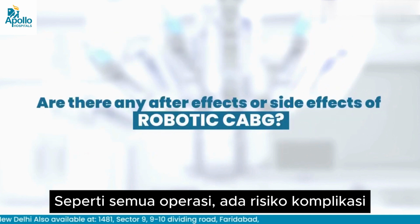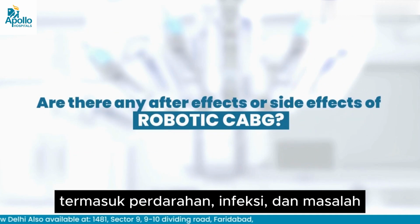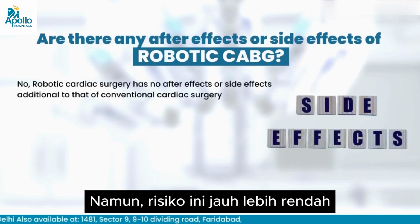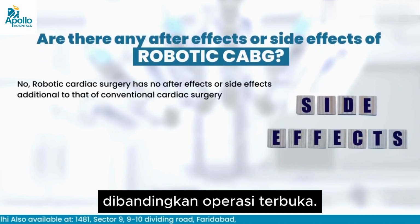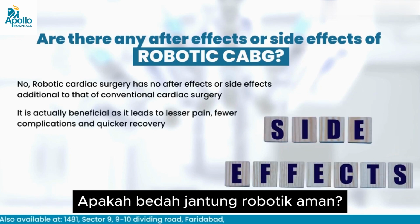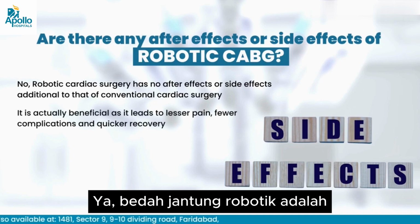Are there any after effects or side effects of robotic CABG? No, robotic cardiac surgery has no after effects or side effects additional to that of conventional cardiac surgery. It is actually beneficial as it leads to lesser pain, fewer complications, and quicker recovery.